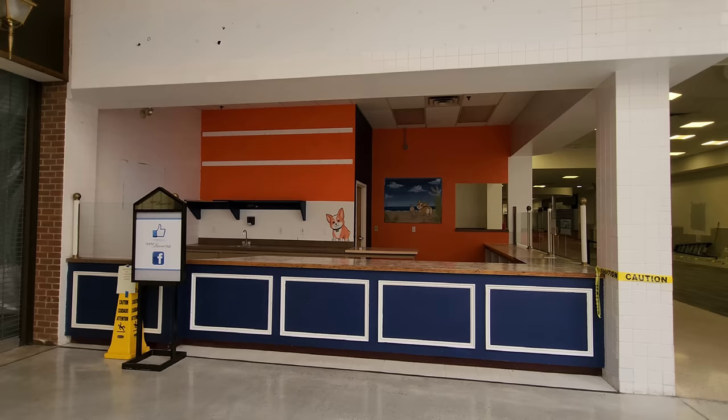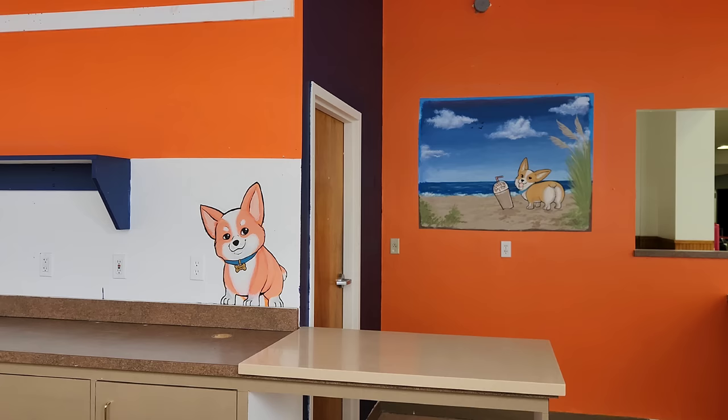I really like this place a lot, including this little stand here, which I couldn't figure out what it was, but I loved the little paintings of the puppies on there, the little corgis.